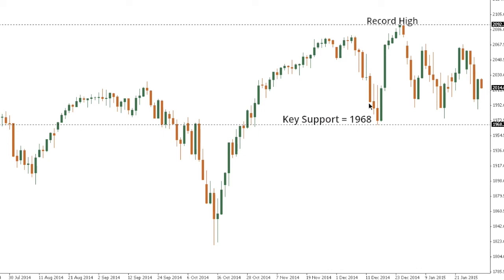SPX 500. The S&P 500 continues to show signs of the potential for a major top after the market has continually stalled out ahead of the record highs that we saw at 2100 or just shy of 2100 back in late December. A break below 1968 would now be required to confirm this bearish outlook and this topish structure, and it would expose a retest of the October 1820 lows further down.